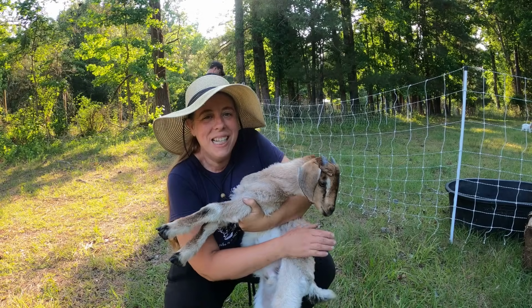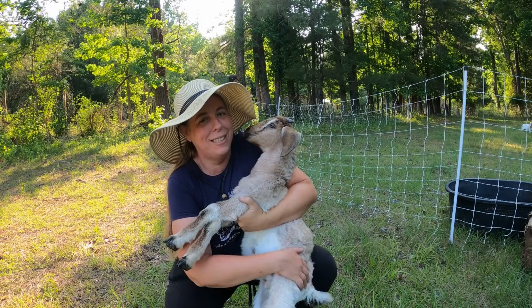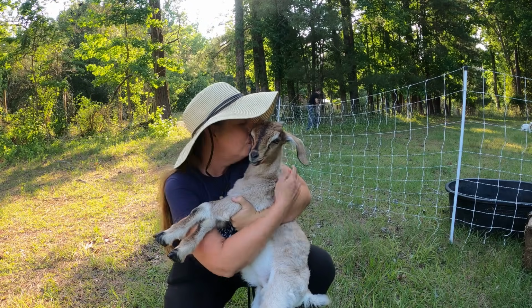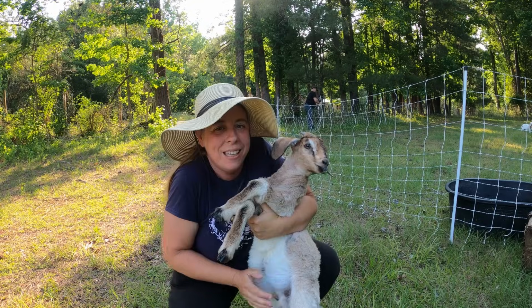All of them made it in. A couple of the babies missed the fence and one of them got tangled. And this little guy's our straggler. This is Emerald. But they seem pretty happy.